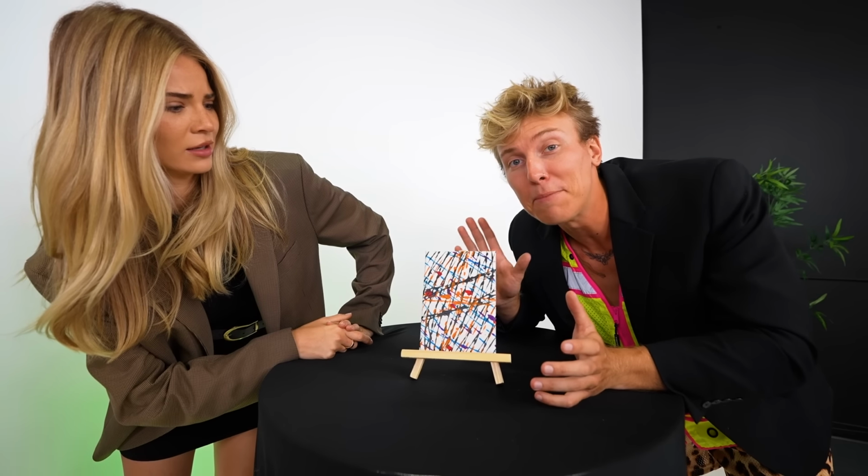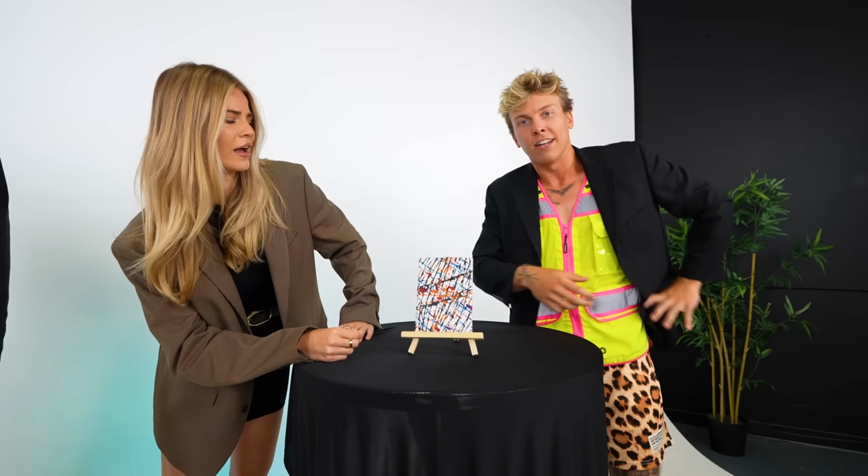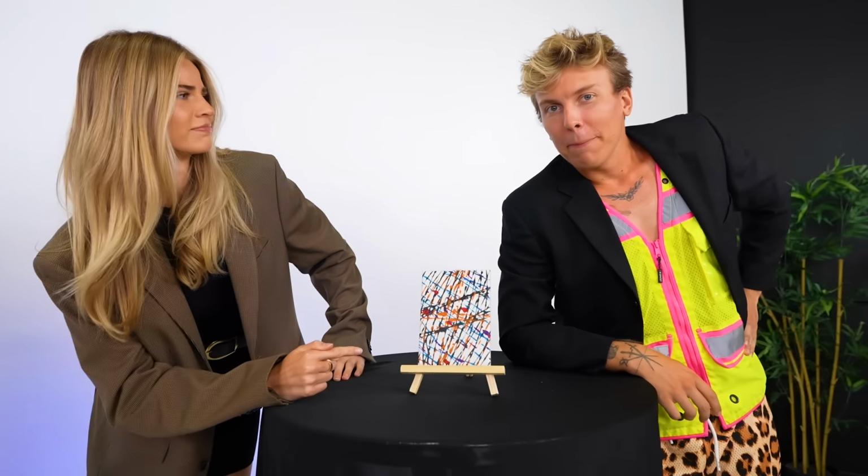This is my tiny pendulum painting. Interesting. What's your favorite color? No colors on here. What? Ha! What? Just kidding, I kinda like the blue. Let's go, okay, I'll take it. Is this the first time you've done this? Yep. Yeah, I could tell.